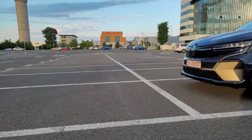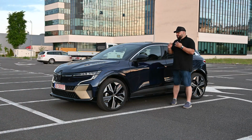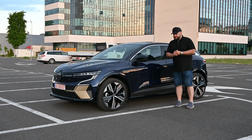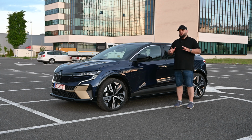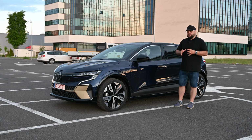Now, seeing me next to it, it should put things into perspective. This car is actually pretty small in terms of its size. So it's 4.2 meters long and almost 1.8 meters wide. So it's pretty compact overall.